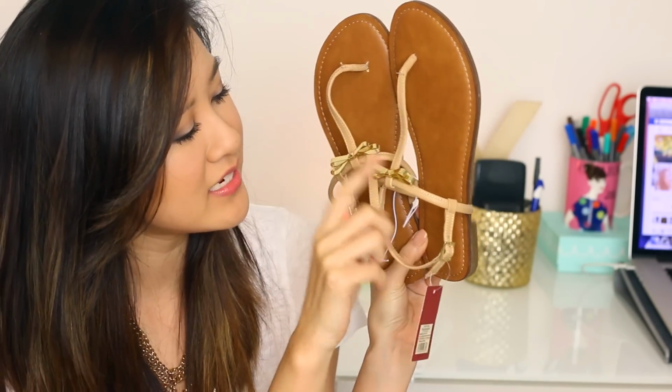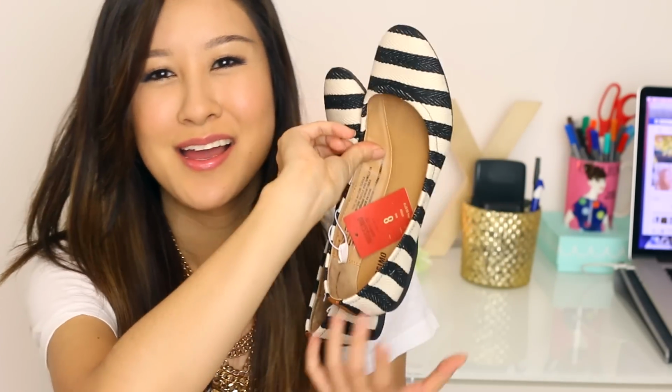It has some bow detailing, which I just think is adorable. So I love these. I got these in a 7.5 when I'm usually a size 7 or 7.5. These flats, which might have been a little bit of an impulse buy just because I'm a sucker for stripes and polka dots. And I actually sized up on this because my feet sometimes feel very restricted in flats. So sometimes I like wearing my flats a little bit looser.